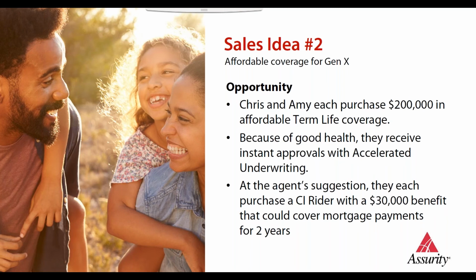I always like to talk about this area with the $30,000 because adding the CI rider is one thing, but you can pick a number out of the air. If you use that needs analysis that we have, you find out what their mortgage is, you take that and add it over a 2-year period, so $1,250 over 2 years is roughly $30,000. You say, hey, if something ever happens to you as far as cancer, heart attack, stroke, a major illness, you have your mortgage payment for 2 years with this $30,000. So it puts that number in perspective for them, rather than just picking a number out of the air.